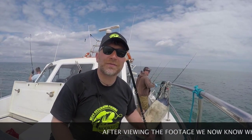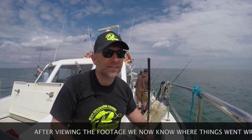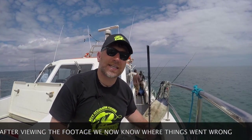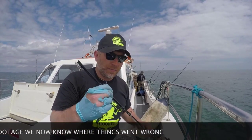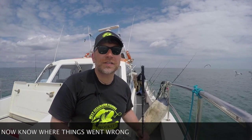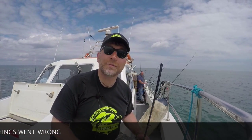It ended up snapping my rod. I thought I was going to still be able to get it in because it was a bit tired, but unfortunately it snapped the line as well, which was 60 pound braid. But there we go, so that's the end of this rod, and goodbye to my PB tope. Hopefully we can get another one before the day's out, so fingers crossed, let's see what happens.